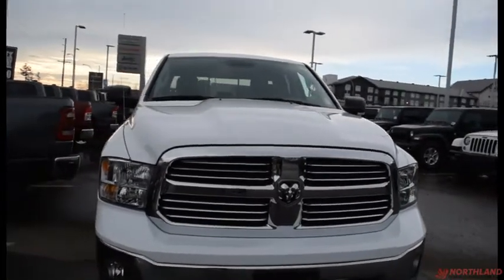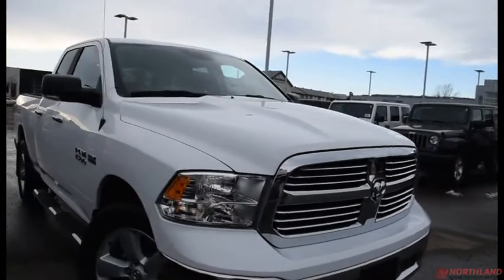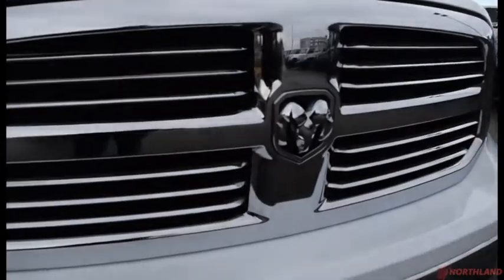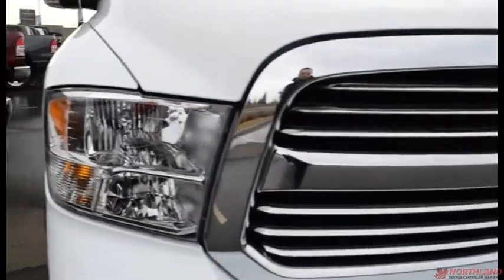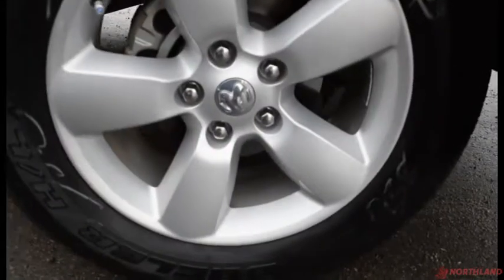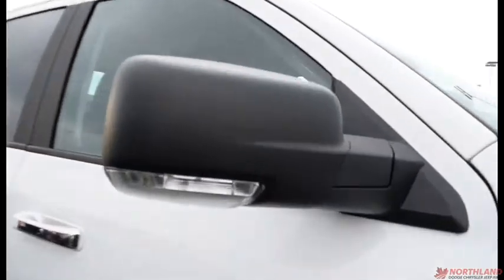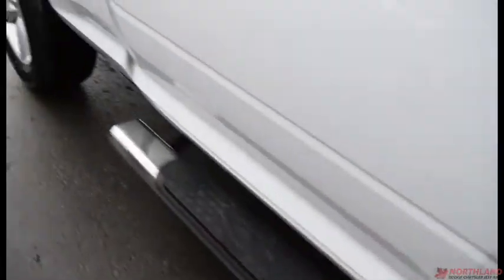1500 SLT quad cab. Under the hood we have a 5.7 liter V8 Hemi and an 8-speed automatic transmission. This guy's in bright white, looks great. You do have your chrome accenting on your grille there, as well as your halogen headlights and your fog lights down there with your chrome bumper. Coming around the side here, we do have Bridgestone brand tires with the 20-inch rims there. You do also have your heated exterior mirrors as well as your running boards along the bottom.